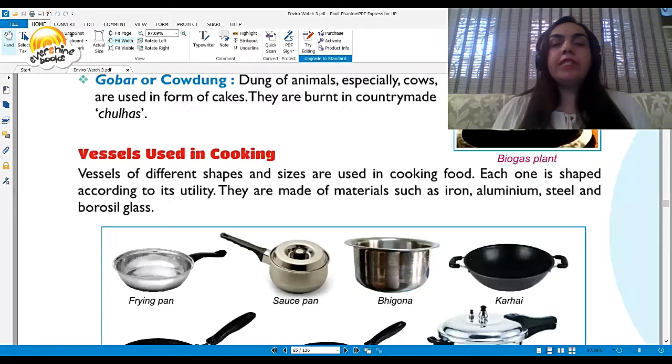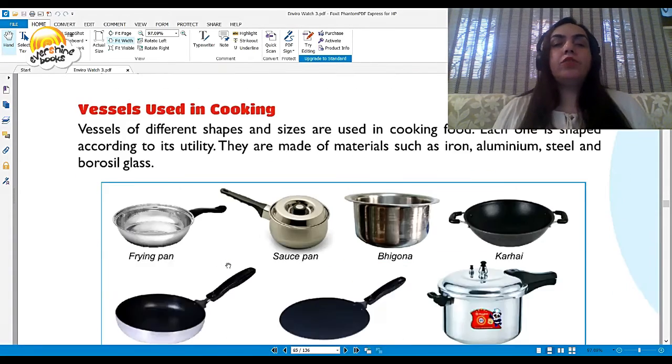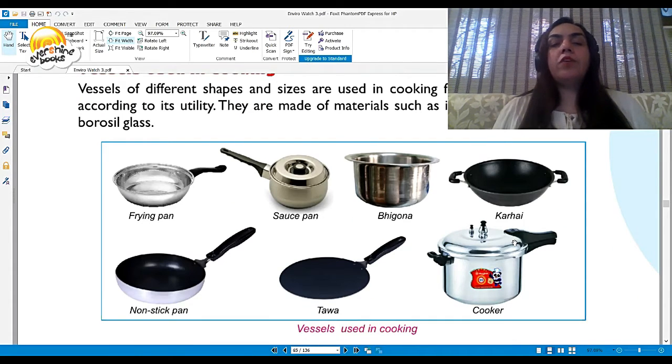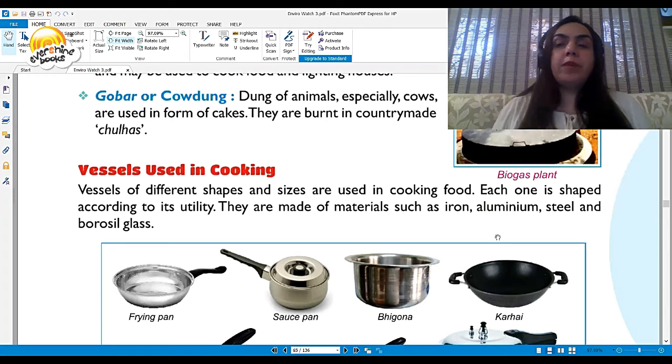Before I begin with the next topic, I would like to show you some pictures on the screen. You can see a lot of utensils in front of you. These are the different vessels that are used for cooking. So you have the frying pan, saucepan, bigona, kadhai, non-stick pan, tawa, and cooker. Vessels of different shapes and sizes are used in cooking food.